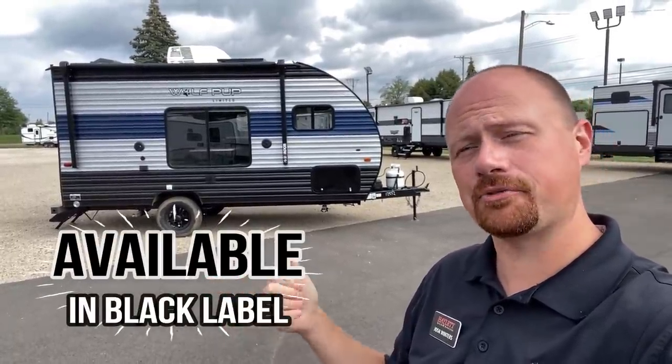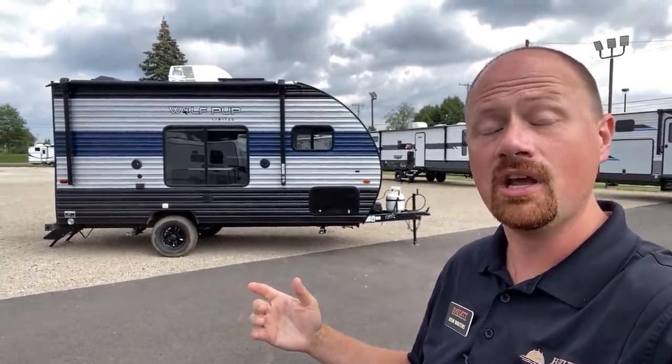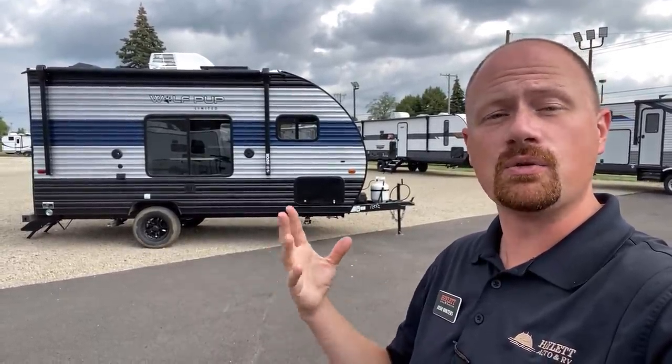So it's tiny, it's shiny, and you can get even shinier in the Black Label package. Remember, Black Label's gonna add that fiberglass, a whole bunch of features. It's an awesome package. It will add some weight. It will add some cost. It will actually reduce the total cargo capacity of the camper. So if you do pack heavy, you may want to stay more toward the standard series. As soon as I get some footage for the Black Label series, I'll get that listed as well.